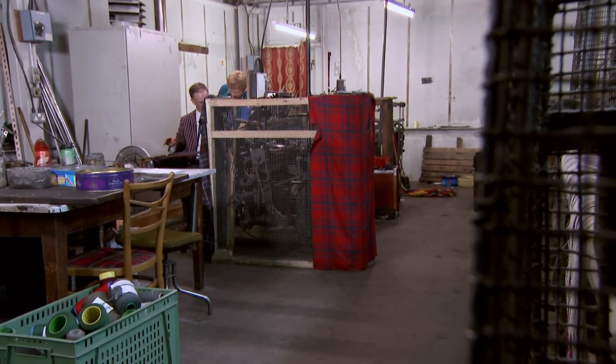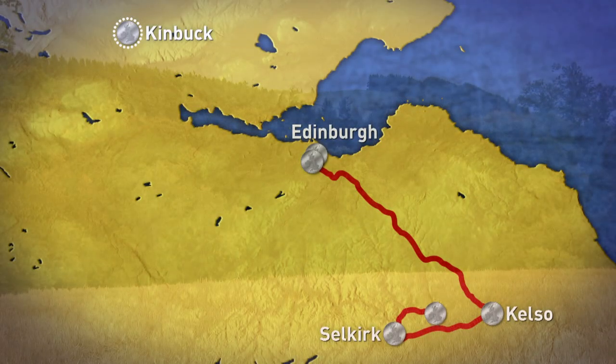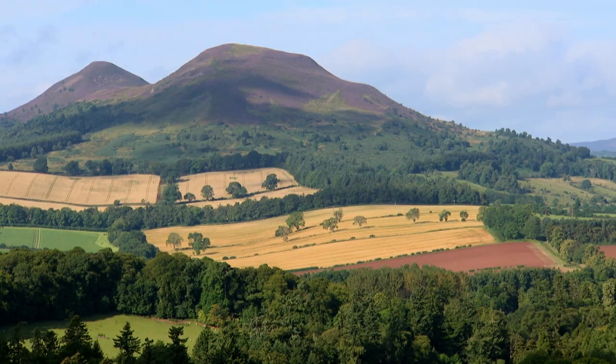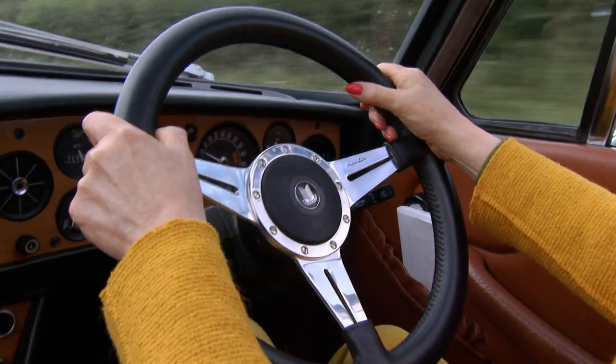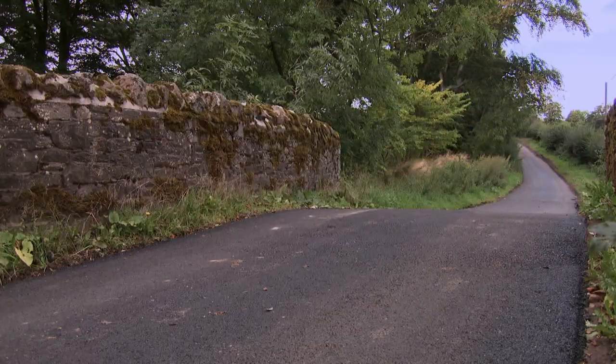While Charles has been at the loom, Anita's been weaving her way through Roxburghshire to Melrose at the foot of the Eildon Hills, which gave the Romans the name Trimontium, three hills, for the fort they built here. And there's something of a Roman holiday going on today.